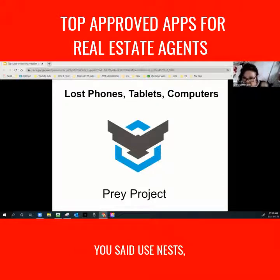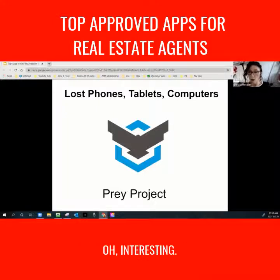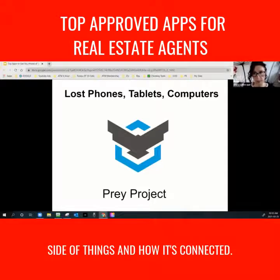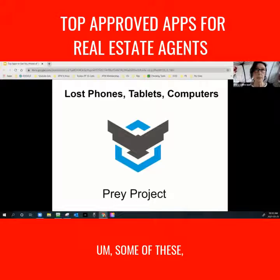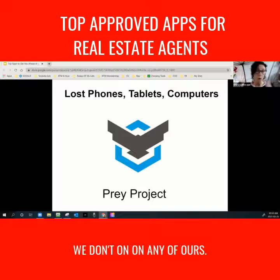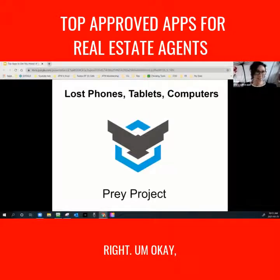Let me just see, Arnold, you said use Nest, but the Wi-Fi issue does not inspire great confidence. Oh, interesting. So yeah, we have no problem with the Wi-Fi side of things and how it's connected. I know that some of them you can connect directly if you have wiring in your home. We don't on any of ours. We haven't done it directly. We've never had a problem, but that is an interesting thing you have to look at, right?